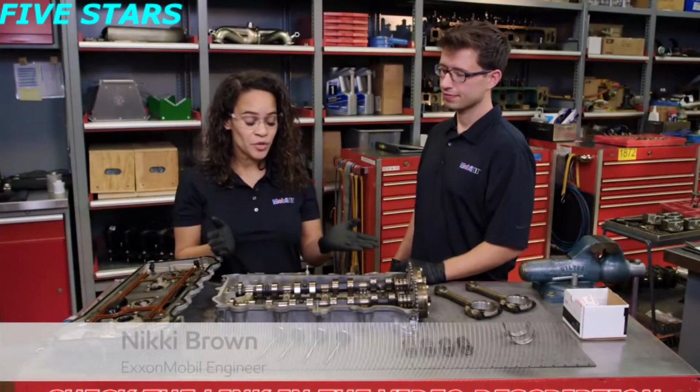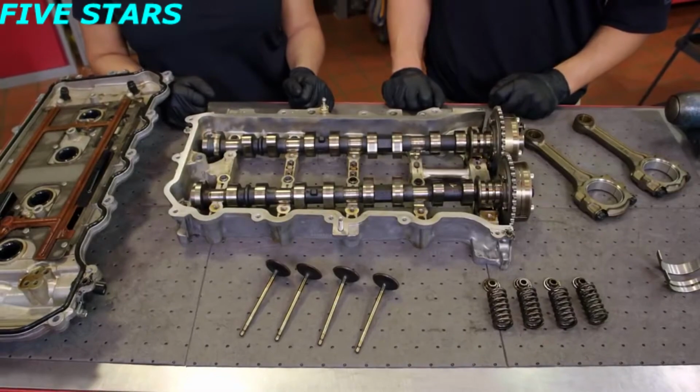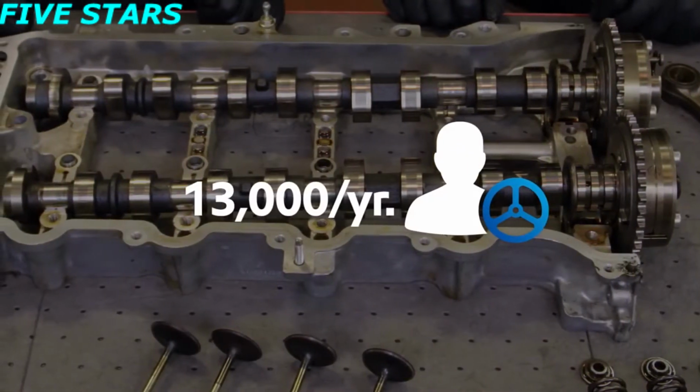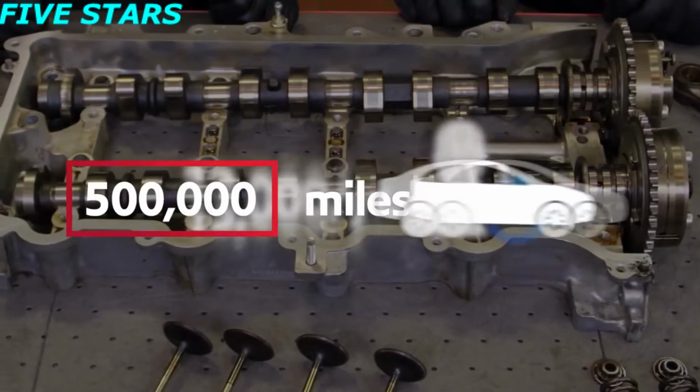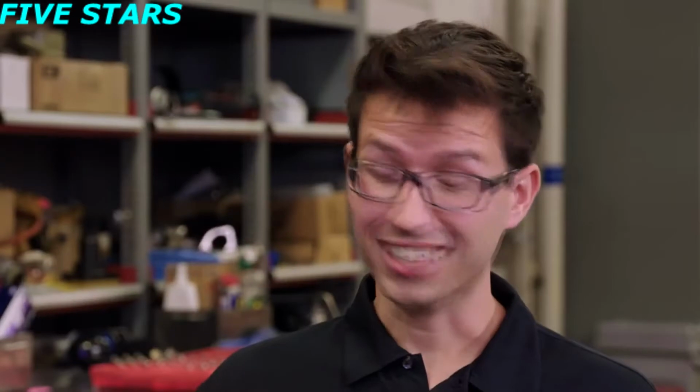This engine is from a 2015 Toyota Camry. Our R&D team ran it 500,000 miles on Mobil 1 motor oil at highway speeds with oil changes every 10,000 miles. The average driver only puts about 13,000 miles on a car each year, which means at 500,000 miles, this engine's seen almost 40 years of use. That's a long time. All those miles on one engine?